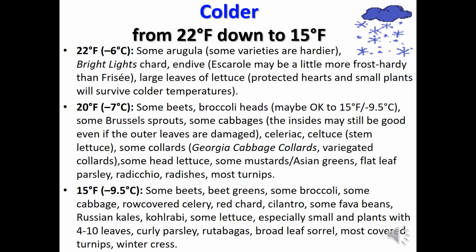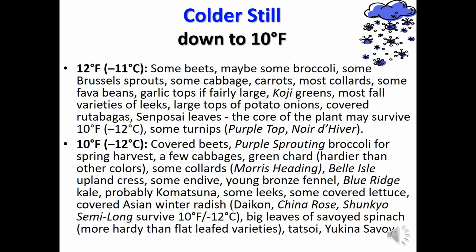Flat-leaved parsley dies at 20, and you'll soon see curly-leafed parsley's go down to 15. Some more beets and beet greens and broccoli and cabbage will die at 15. Row-covered celery, red chard. Most covered turnips are good down to 15. At 12 degrees Fahrenheit, some beets, some broccoli, some Brussels sprouts, some cabbage. Also carrots will die at 12. Most collards, garlic tops if they're still large, fall varieties of leeks, covered rutabagas, Senposai leaves. Down at 10, even covered beets will die.